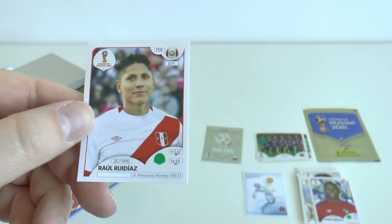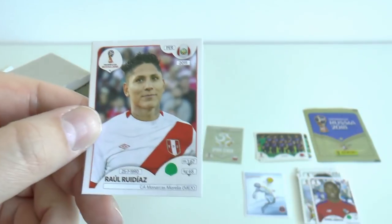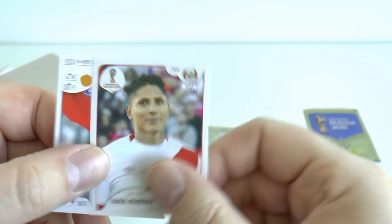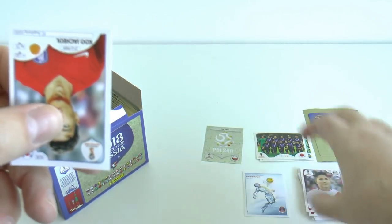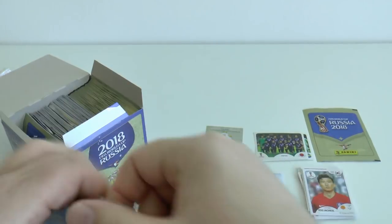Rudaez of Peru there. Of course, Peru competing in their first World Cup since 1982, 36 years ago. That really makes football cards and stickers feel old, but welcome back to Peru. Let's hope they give a good account of themselves.